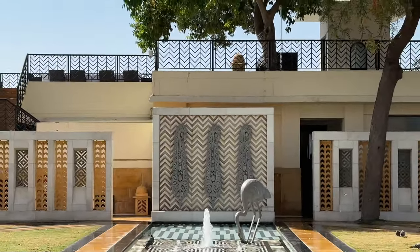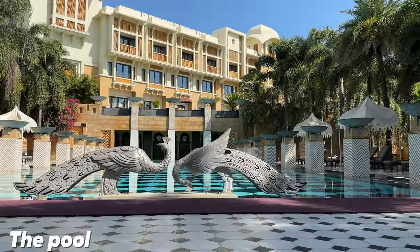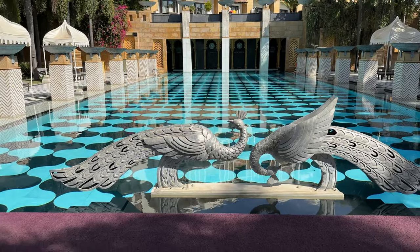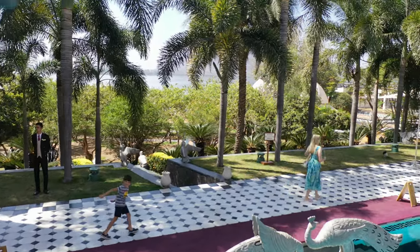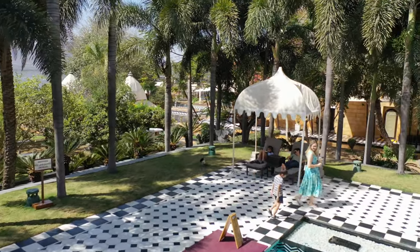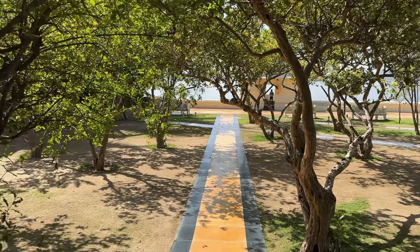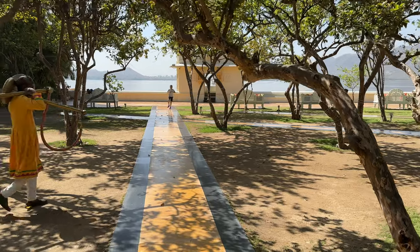This is the first of them. This is one of the largest pools of Rajasthan compared to the other properties. Now it is 5.3 and as we go ahead it's 5.7. Initially, when this place was first discovered, it had a full garden of guavas, so they only kept this part so that we have some heritage.